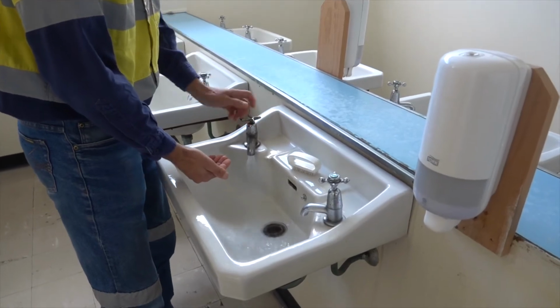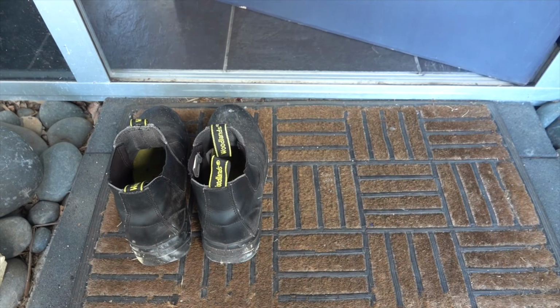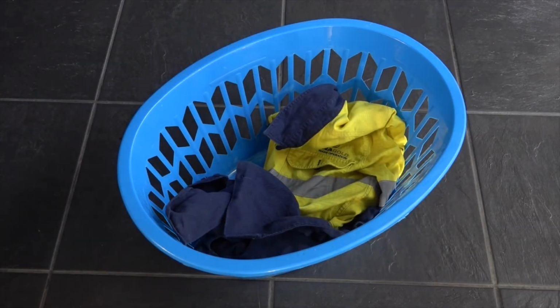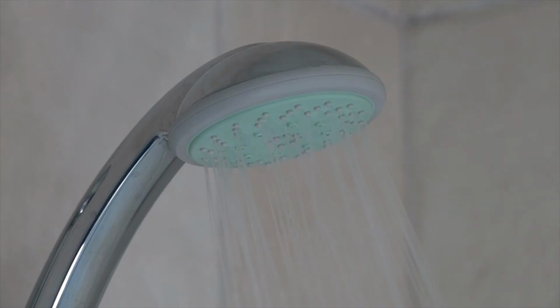Wash your hands before you leave site, and again as soon as you get home. Try to avoid touching anything at home until you've thoroughly washed your hands. Leave your shoes outside. Keep your work clothes and bags away from other clothing. Have a shower before you get dressed into other clothes, and give your hands, nails and wrists a good scrub.